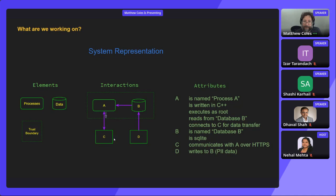I didn't mention it in elements. This square box is an external entity, things that are outside of the system under scope, but they still interact with the system that we care about. I also will bring in this little tick mark here, which is an extension that I've been recommending, and that Izar and I put in our book, which provides some additional information when you're building your system model to provide information to the viewer as to which process initiates communications.